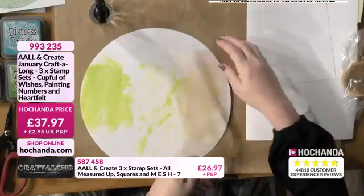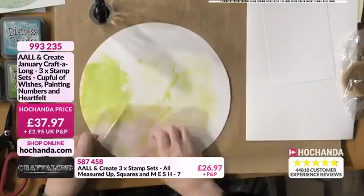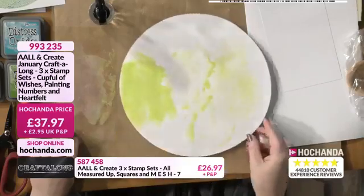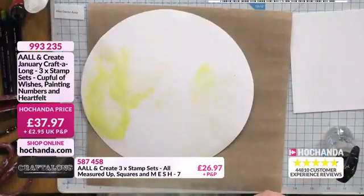And just keep applying that ink all around your circle. You're not thinking about it too much. You don't want something that's too regimented. You're going for a more random look. Now mine's quite light. Do I need some more? No, you don't worry about that, because all we're doing, Alex, is adding light layers.